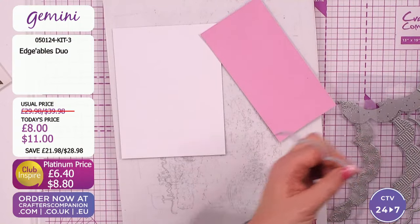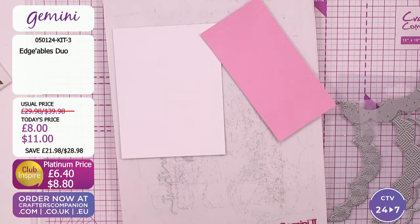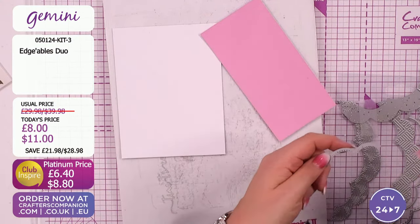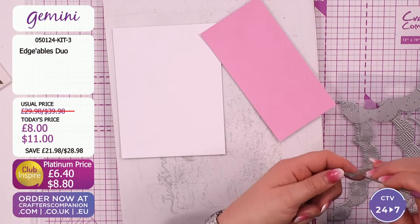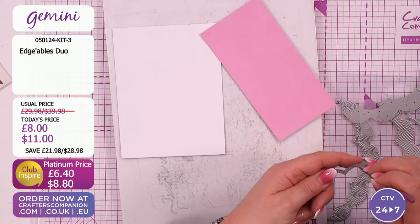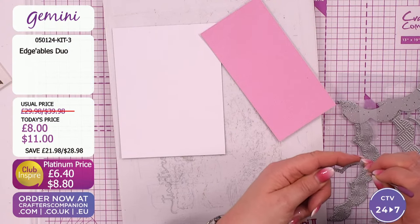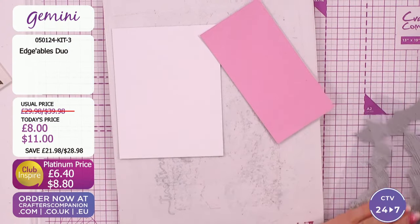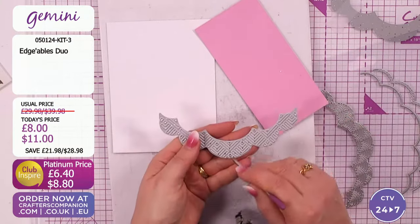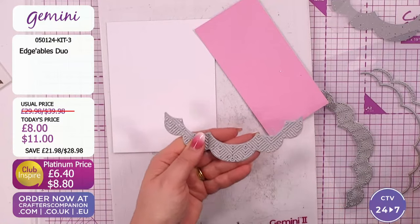Now, one of the things we haven't really mentioned about die cutting is that a die is a blade. How it works is with pressure, and you've got amazing pressure in your Gemini machine. The Gemini machine pushes the cardstock into the blade. It'll be easier to see on here. So it pushes the cardstock into there, and that's when it cuts.